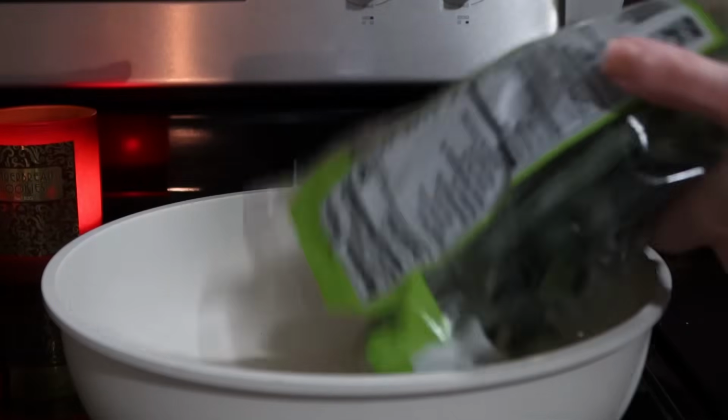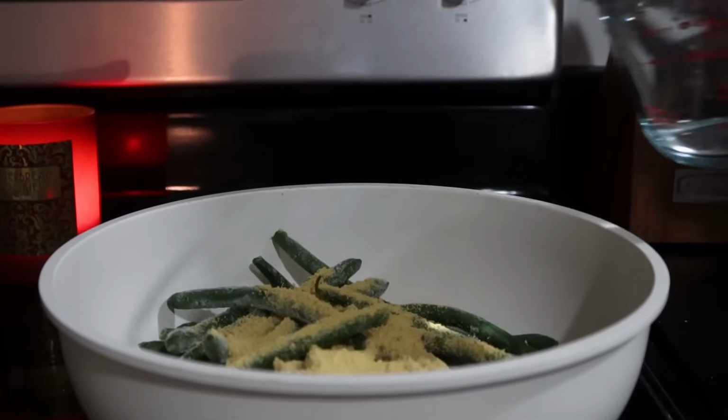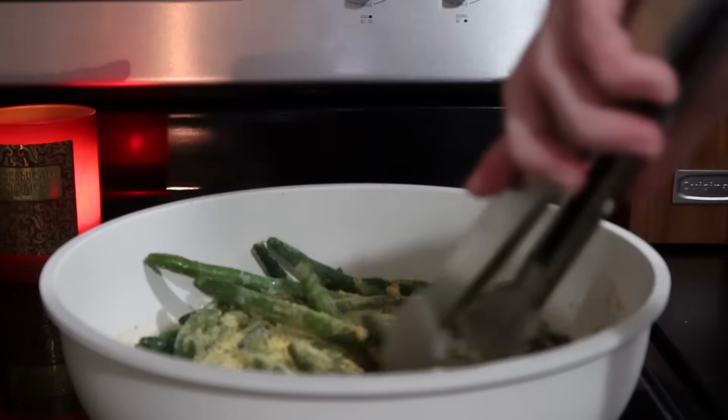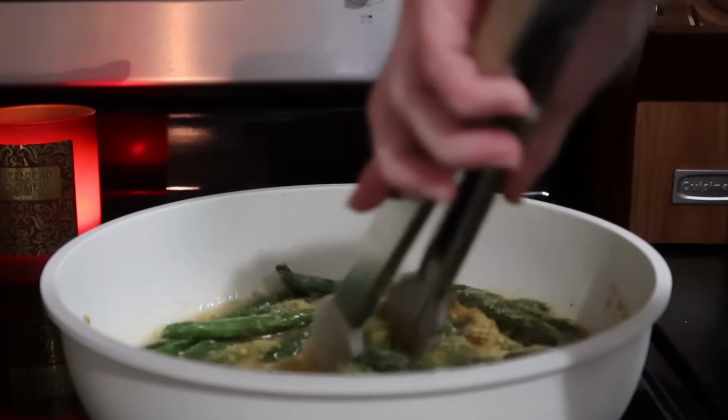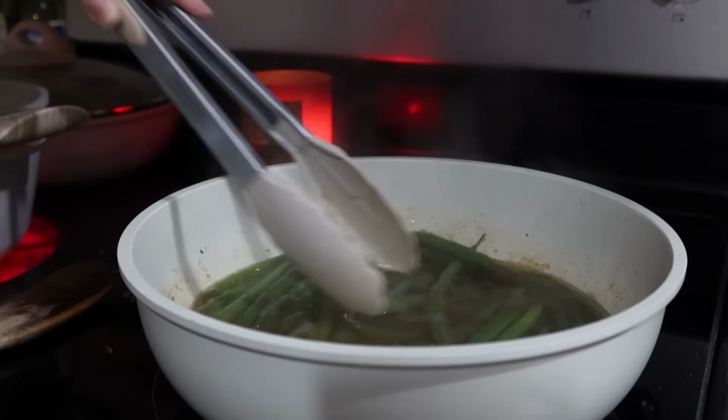If I do canned green beans, I really don't have to do this, but if I'm doing the fresh ones like I have here tonight, I have to add some kind of beef bouillon or chicken bouillon to them to get my kids to eat them. That's the only way they will eat fresh green beans. So I just sprinkled some of that in with some water, and we're gonna let those simmer for a little bit.